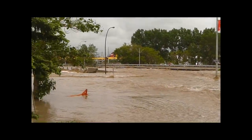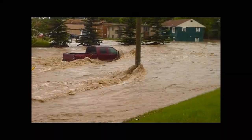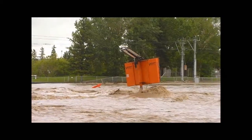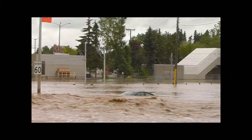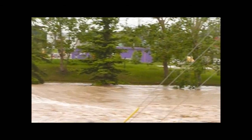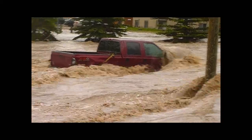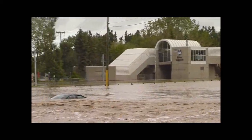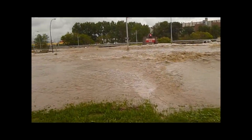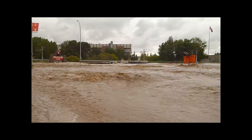Wow, that's McLeod Trail. McLeod Trail. Insane. Wow. Top of a car there. Maybe I shouldn't be standing so close here. And just to think, Calgary Stampede is a little over 10 days away. Calgary Stampede. Don't mind me, I'm just shooting a narrative here.